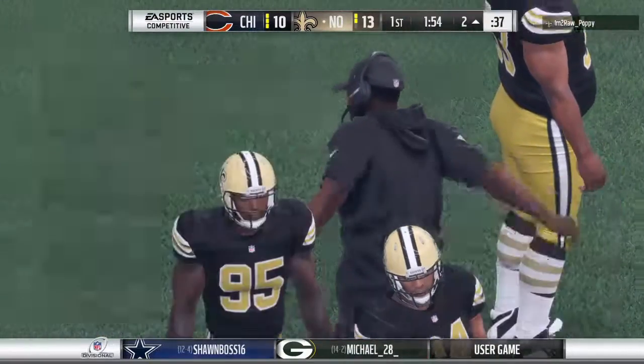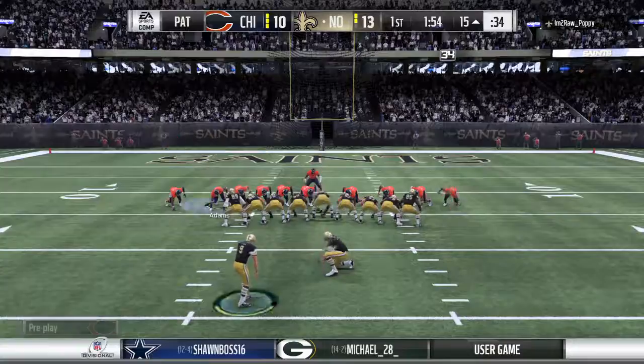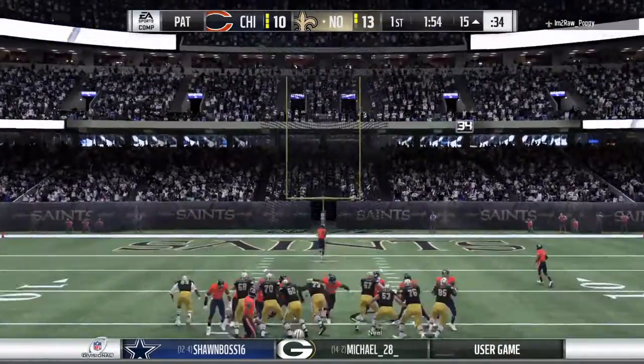76 yards. And the Saints have taken the lead. Still first quarter, 2 receiving touchdowns for him.